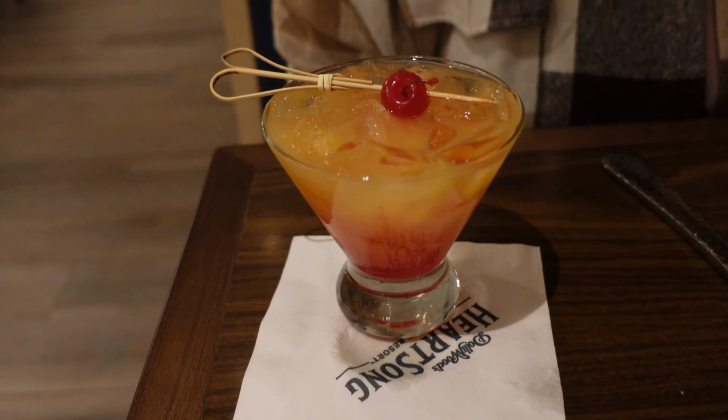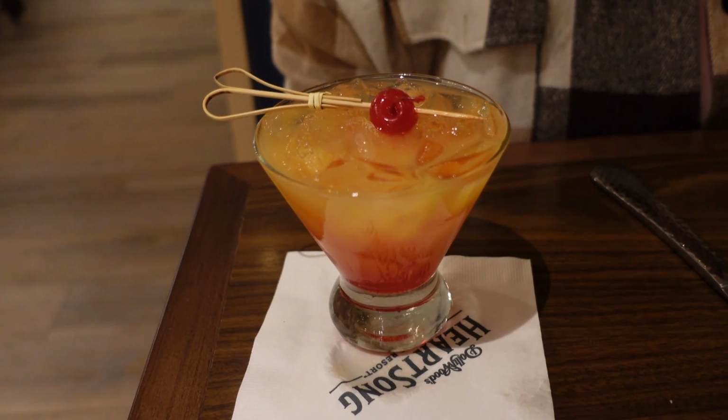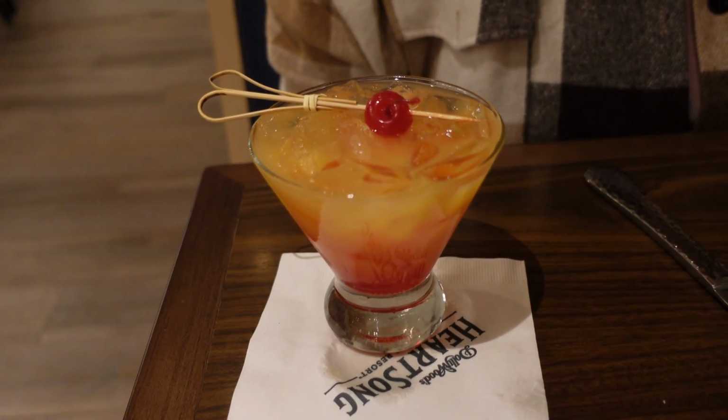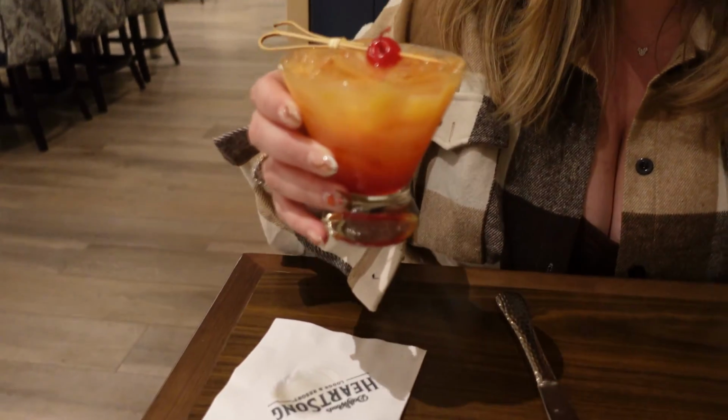All right, Sam got one of their signature mocktails. Now this is the Mountain Punch. Makes sense, we're in the Smoky Mountains. It has pineapple juice, orange juice, grenadine, and cherries. Put it in a cocktail glass. Feels like fancy. They did have some really nice looking holiday cocktails. They had like a gingerbread, I think, martini, but I'm not cool enough.